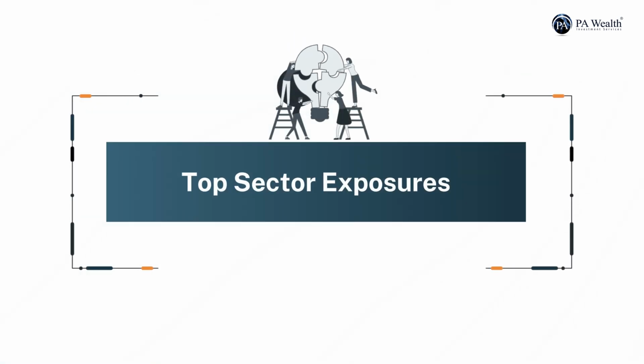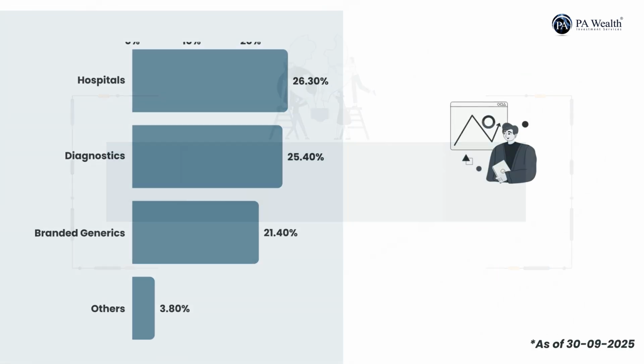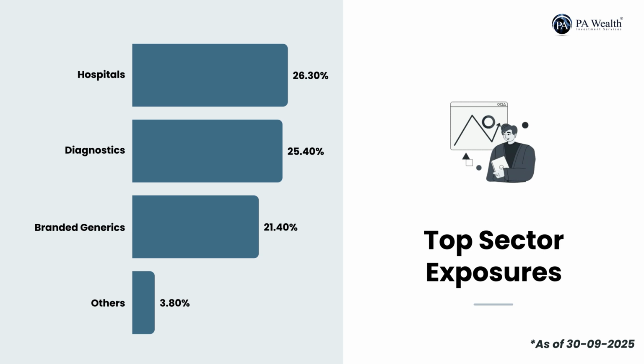Let's now look at the top sector exposures. The sectoral exposure is diversified across key healthcare segments, with hospitals forming 26.3% of the portfolio, diagnostics at 25.4%, branded generics at 21.4%, and others making up 3.8%.